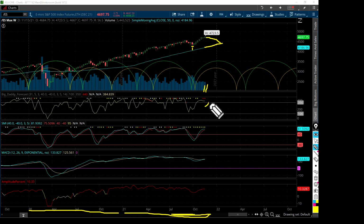And I have not seen two red divergence indications in over 2 years. So that's not your average, hey, watch out. That's a little above average watch out, okay? These are just things I'm keeping in the back of my mind as I go through the charts every day and paying attention, okay?